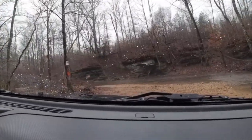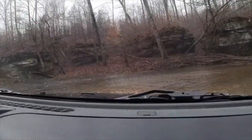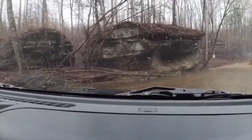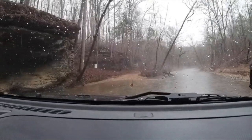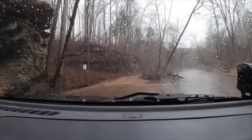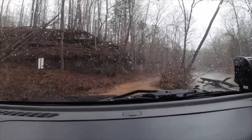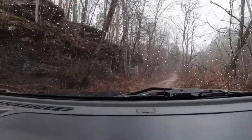This is one of the prettier creek crossings on this whole track. Just the scenery around it, the cliffs, the bluffs, and the creek itself is just gorgeous. And the fog coming off of it when we went across today just added to it. I don't think we've ever been down here when it's not raining or drizzling or cool weather.